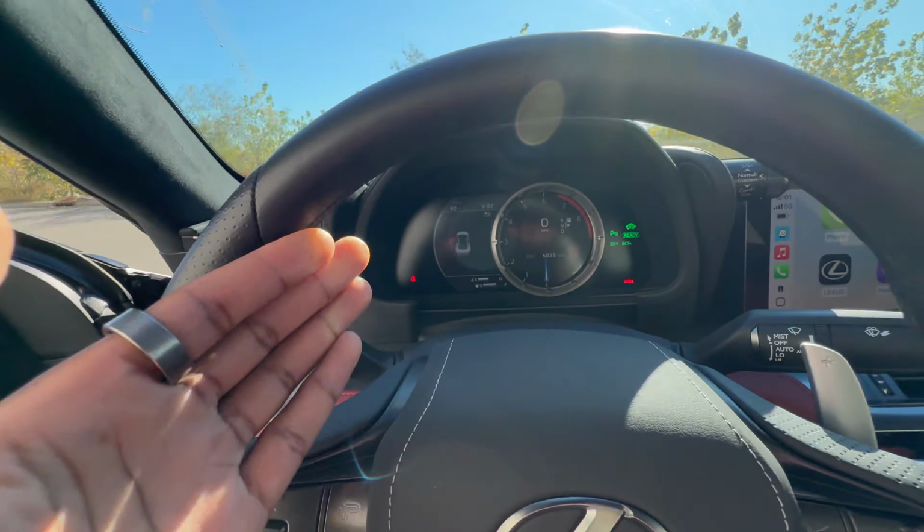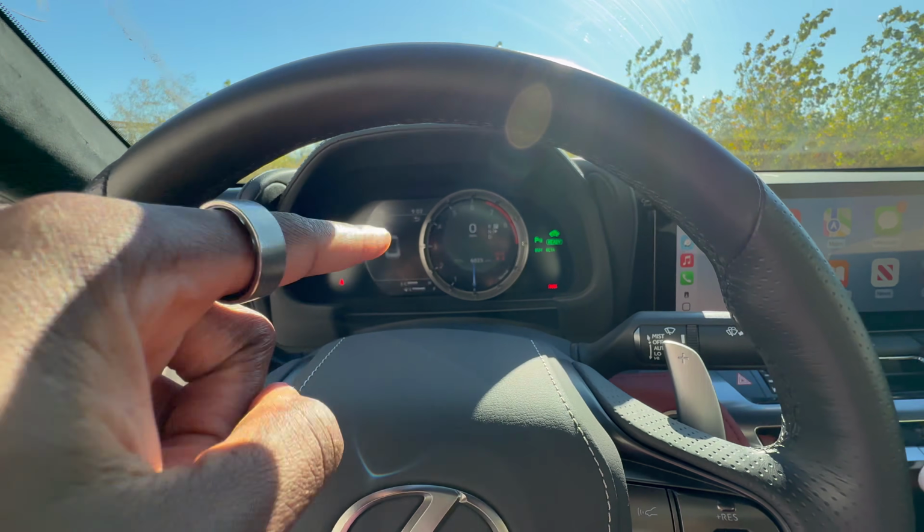Infotainment is solid, no complaints there. The gauge cluster is just a little potato cam-y. That's really the only thing with that, but functionality-wise, everything in here works really well. I guess the only question now is, how does this car drive when you don't have the NA V8 and almost 500 horsepower to the wheels?